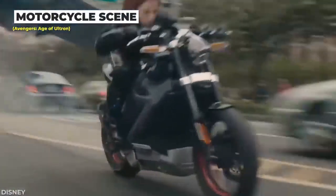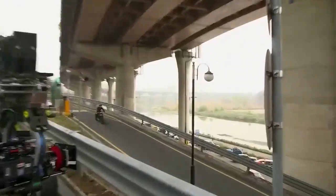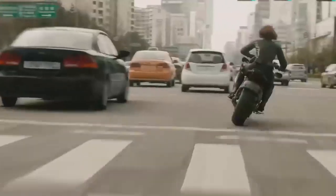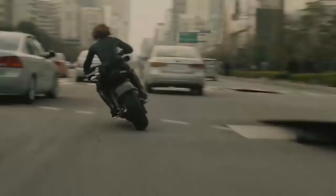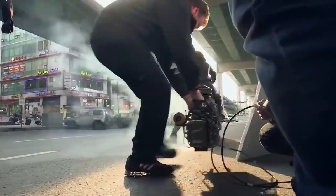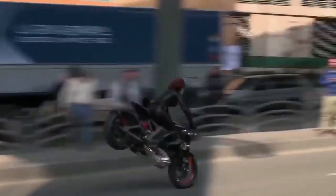The truth is, during this Age of Ultron scene, Scarlett Johansson was barely present. Some shots were done using a motorcycle rig and an enormous green screen background. Others were complemented with additional footage that was added on with VFX later on. And Captain America's shield? Without special effects, it was nothing more than a tennis ball. The coolest part about the scene, though, might be the fact that Scarlett and her stunt double were made custom motorcycles just for the Marvel films.